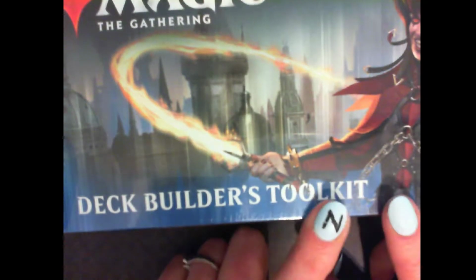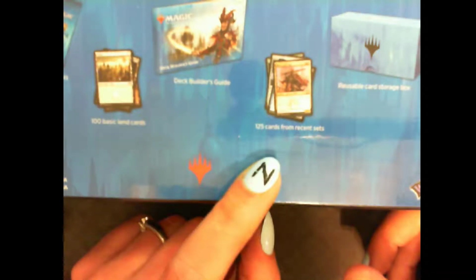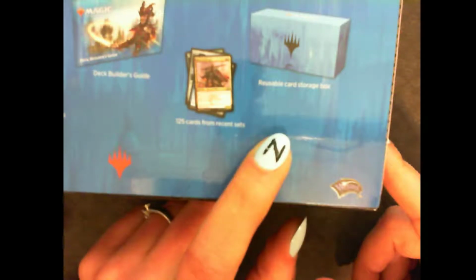This is the Deck Builder's Toolkit. In this one, you get, what do you get in here? You get 4 booster packs from recent sets, so they're not all from the same set. And if you do play in sanctioned events or with people that are big on the rules, some of these are going to cycle out faster than others because there is a timeline on when you can and cannot play certain cards from certain sets. You get 100 basic land cards, Deck Builder's Guide, and 125 cards, again, from recent sets. So they're not all going to be from the same set. Some of them are going to cycle out faster. You also get a fancy card storage box.